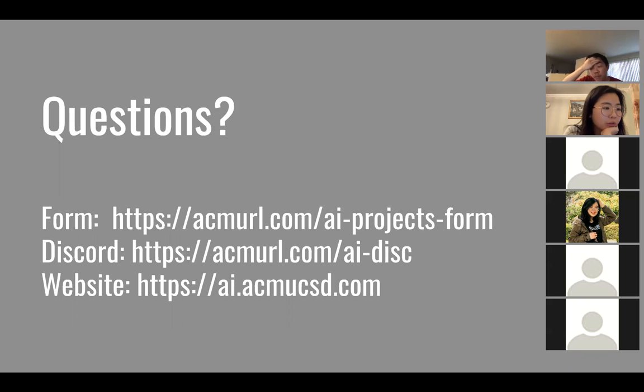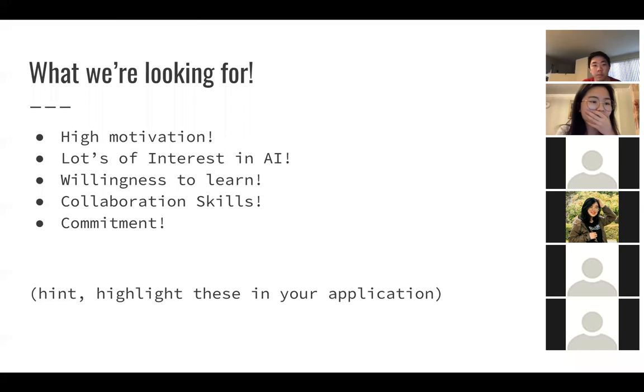As for the actual cap, we technically have 3 pairs of mentors, or 6 mentors right now, working in 3 pairs. So technically we're doing 3 teams, but this might be increased or decreased based on availability. Sorry, I can't give you an exact answer right now, but if you show a good interest and have a decent background, we will bring you on. And just a reminder, this is basically what we're looking for: high motivation, interest, willingness to learn, collaboration skills, and a ton of commitment. If you don't have enough commitment, we can't accept you.